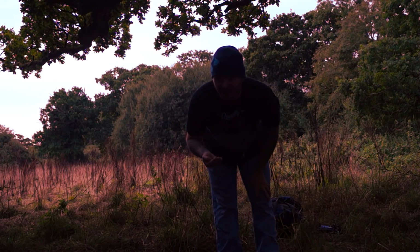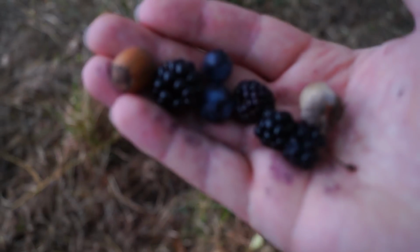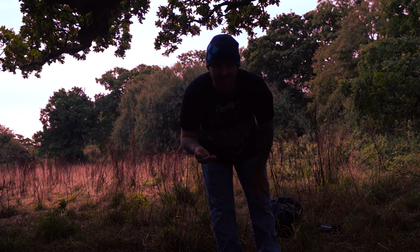So I don't really want to hang around to cook anything, so I've just grabbed a handful of berries and nuts. Got some acorns, blackberries and blueberries, and that'll see me through till I can get to a cafe.